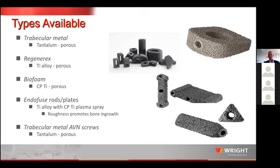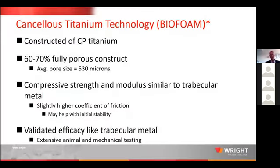And there's many other types of titanium alloys that can be used with titanium plasma spray over the top, where the roughness will promote bone ingrowth. And then there's even now trabecular metal avascular necrosis type screws that are available in the marketplace. So we've seen a huge surge in how we use porous ingrowth metals in orthopedics, particularly in foot and ankle, over the past several years.